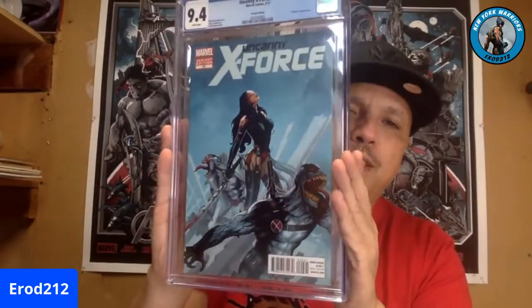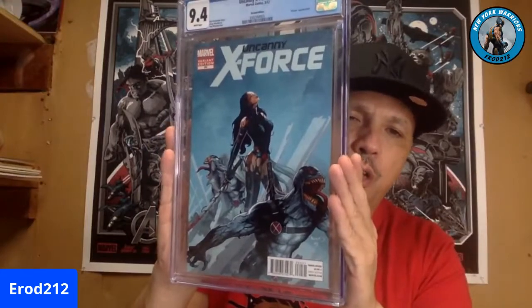This is X-Force number 20, and these are the original Venomized variants that came out. This is probably the second most sought after one. Of course, the first one is the Venomized Mary Jane for Amazing Spider-Man. But this one right here with Venom, this has Deadpool in it, I believe. Just a great cover. Paul Renaud did this cover.